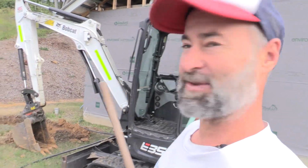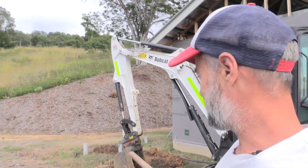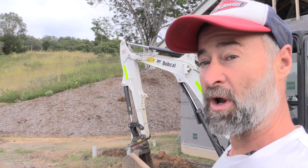Alright, so I've got the plumbers back today. We're going to be doing our drainage. I'm going to be helping them dig some of this out. I've got the little machine there. And this is the area where we started last time, or where we left off actually.